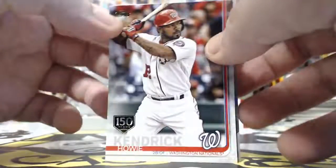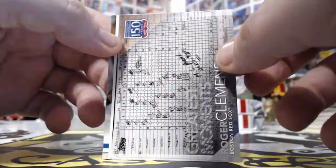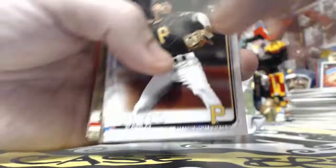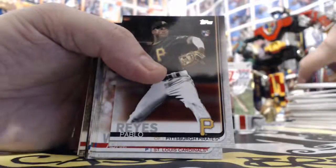Howie Kendrick, 150 years of baseball stamp. Roger Clemens, greatest moments, 20 strikeout game. Ozzie Albies. Yeah, I guess McCutchen likes the East Coast, staying in Philadelphia, Pittsburgh, then New York, then back to Philly. Must like it in Pennsylvania.